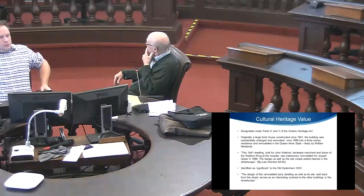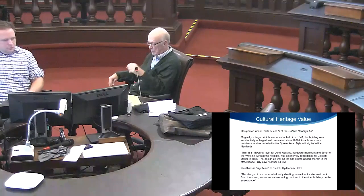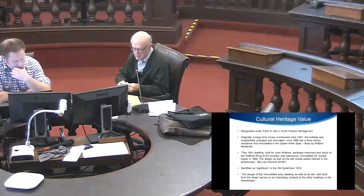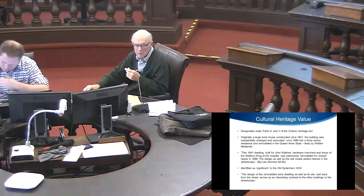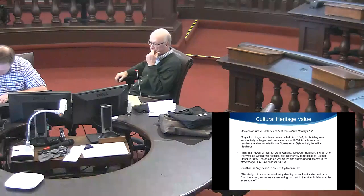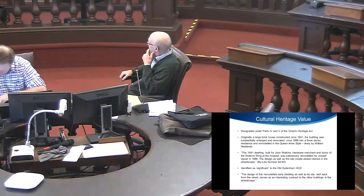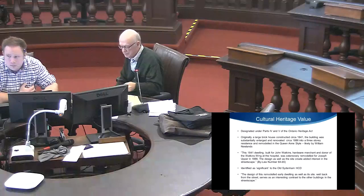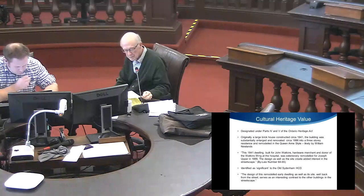So in terms of its cultural heritage value, we all know it's designated under Parts 4 and 5 of the Ontario Heritage Act. It was originally a large brick house constructed in 1841 for John Watkins, but was substantially enlarged and renovated in 1886 into the 3-story residence that you see today, which was likely a design by William Newlands. It is identified as significant to the Old Sydenham HCD.